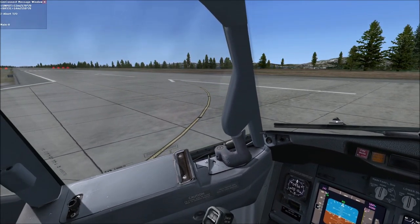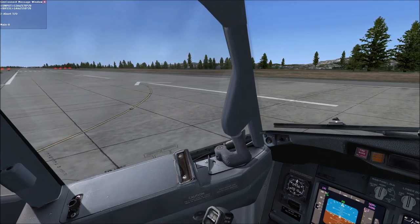Start and push is approved for runway 18. 1034. Ready to go.